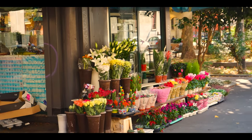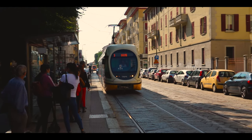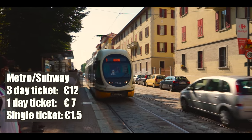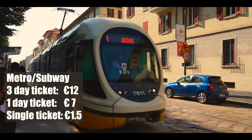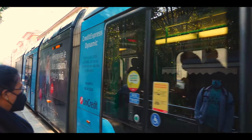Stay with us. One of the most amazing things about Milan is the transportation system. You can simply take a metro or a tram from anywhere around the city, and you can get to the city center anytime, very easily, very fast.